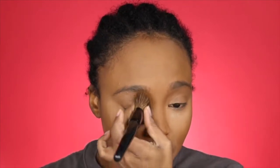I also like to put bronzer on my lids. Don't ask me why. I just like to finish with the bronzer on my lids, and then to kind of carve out my nose a little bit. Nothing too special. I'm gonna go back in and do this again anyways, but I just like doing this.